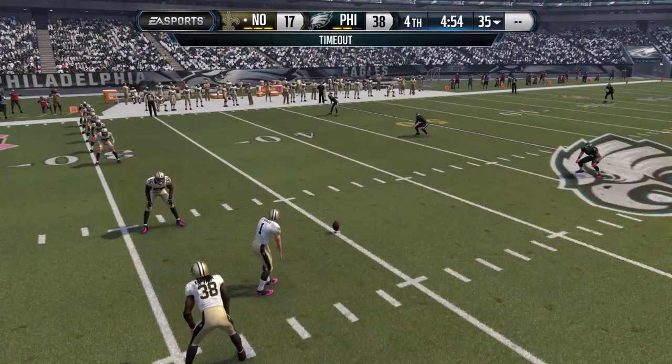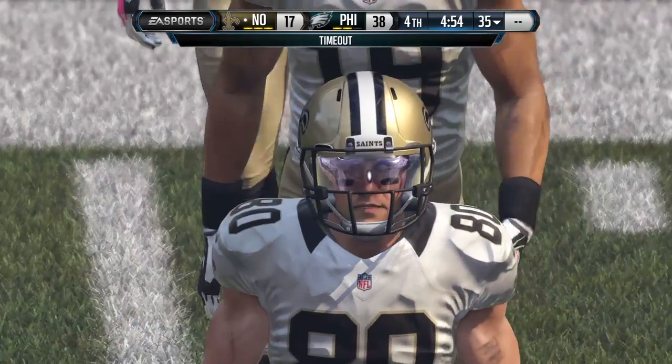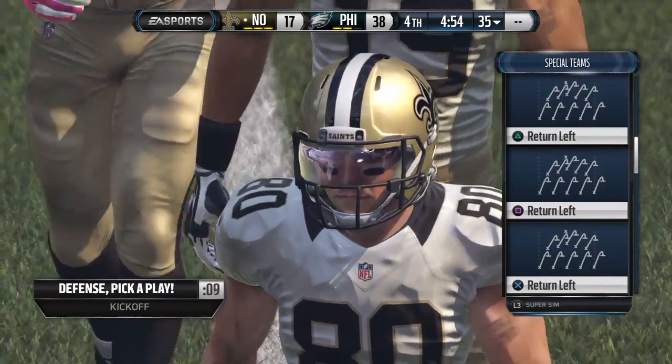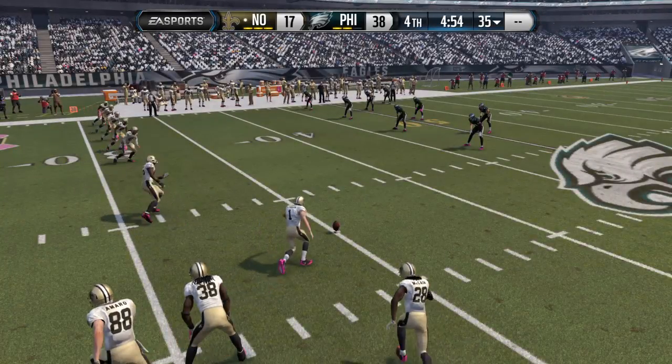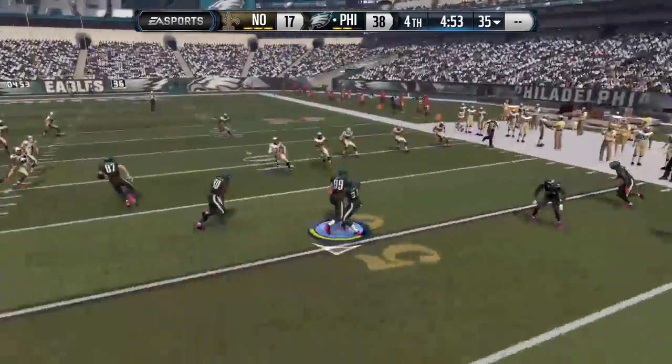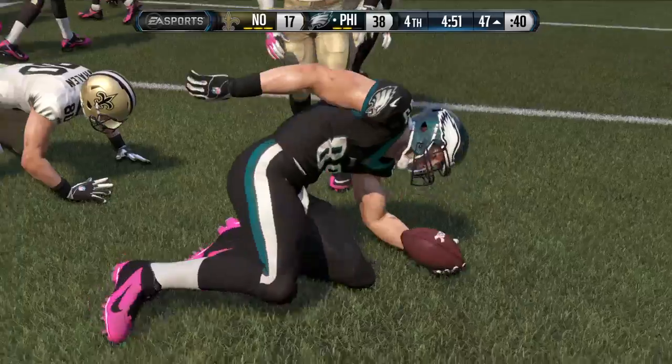The Saints preparing for the onside kick. That's a timeout call. The Saints lined up, onside kick coming up. That kick came right at him, and it looks like the receiving team has recovered.